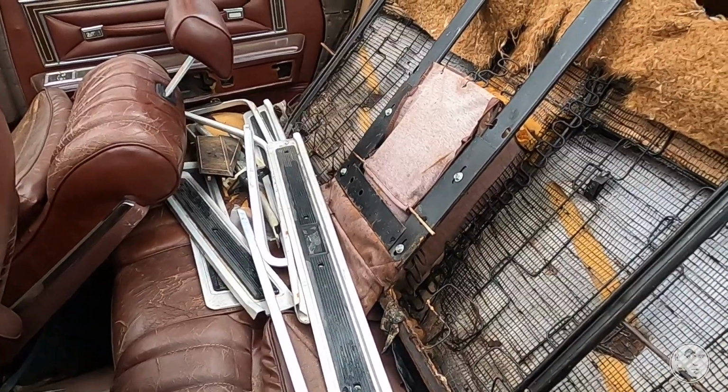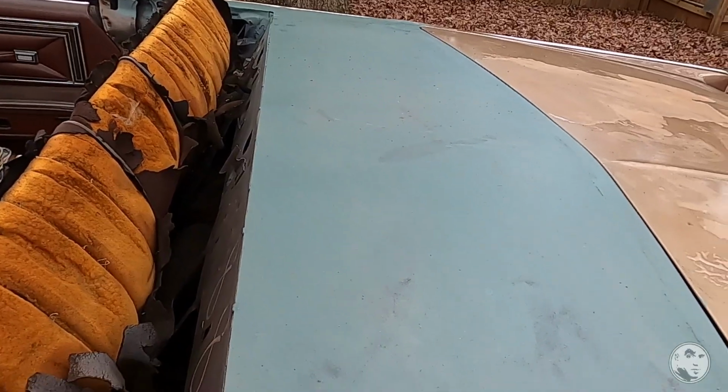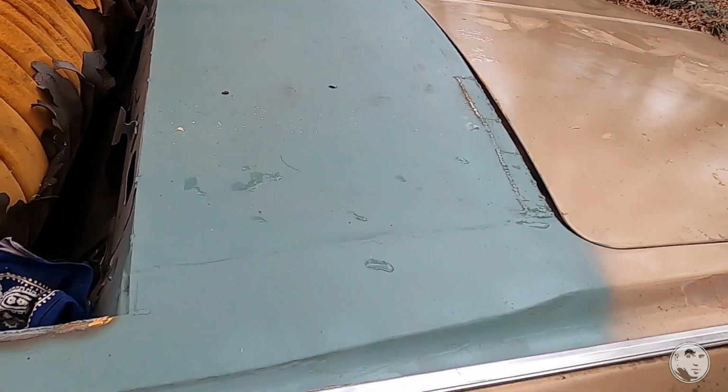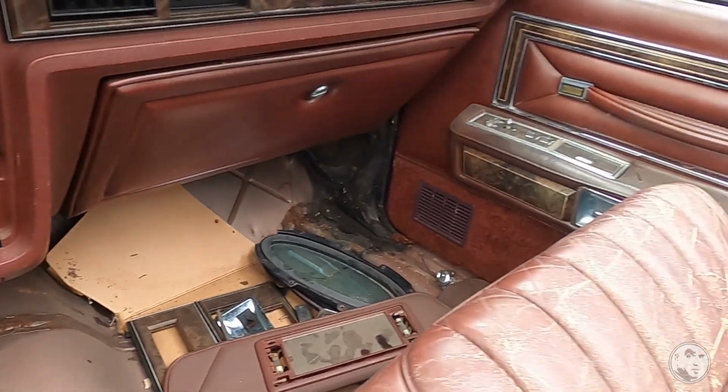I actually invited him to join our club because he was getting a lot of hate from some of the other Lincoln groups because he had already done the hard work. He cut the top. And it showed up on Facebook Marketplace. I immediately hit him up. I was like, dude, I'll take it because you've done all the heavy lifting. And so I'm halfway there.